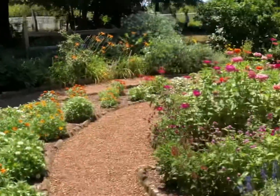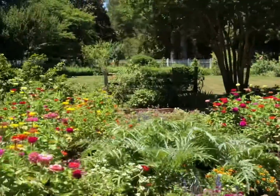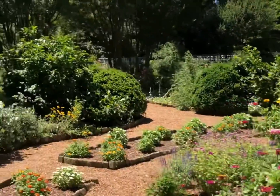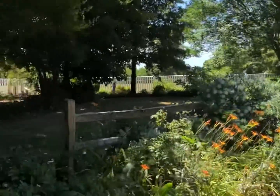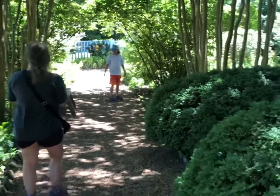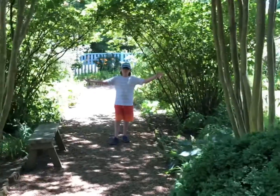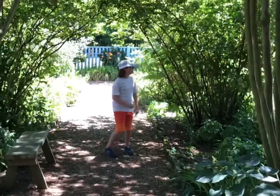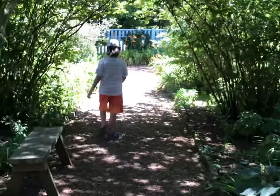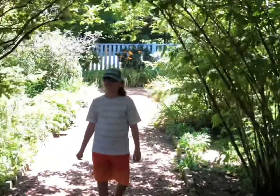Nice stroll through the garden. Yeah, it definitely cooled down right through here. You enjoying that breeze back there? The heat index is currently 100. Wonderful. Not right here in the shade, it's not. No, it's not.